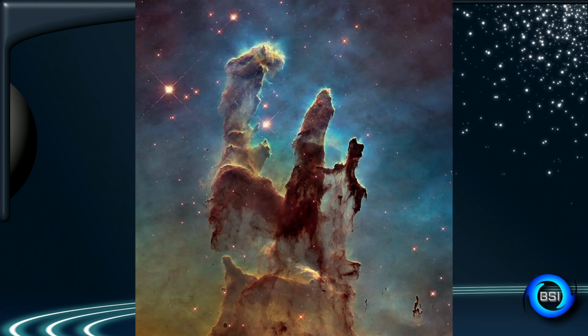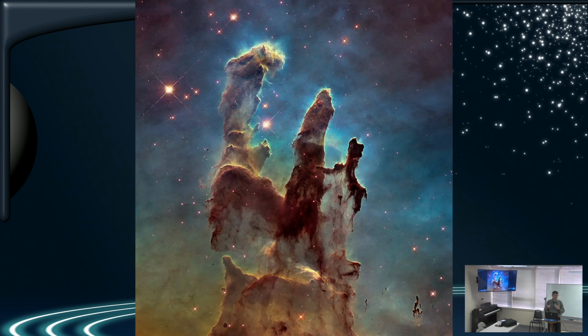The Eagle Nebula is actually red. This is a false color image because there are multiple filters that they use to take these images, and they don't have to combine them in the same way that we would perceive. Often they do, but they don't have to.